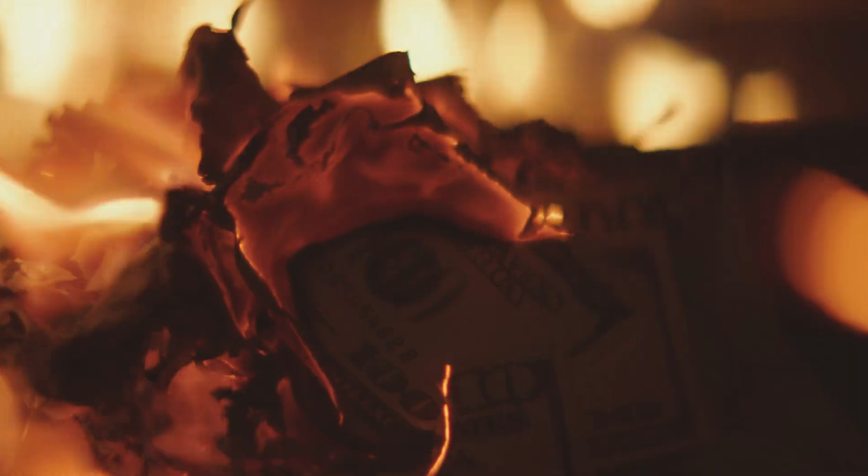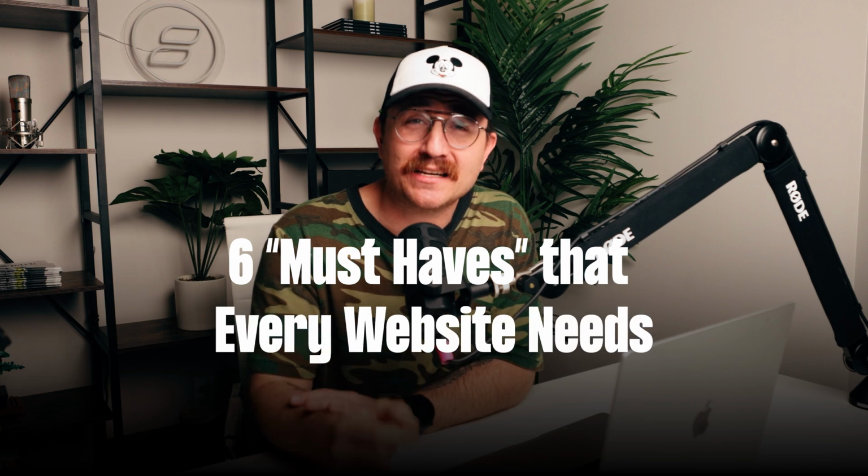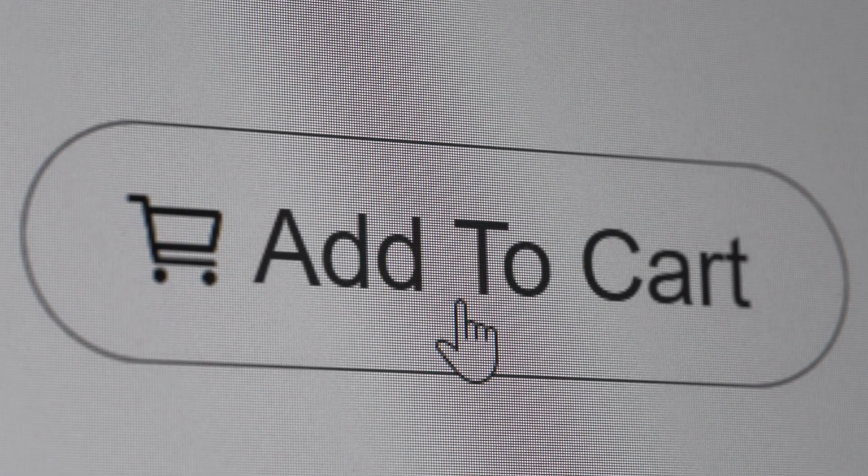If your website doesn't have these 6 essentials, you might not just be leaving money on the table. Your website could actually be costing you. Today, I'm going to show you the 6 must-haves that every website needs in order to have clients lining up to either purchase your products or sign up for your services. Are you ready? Let's go.